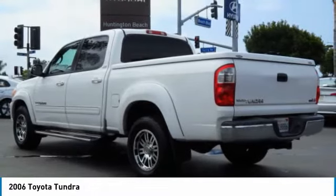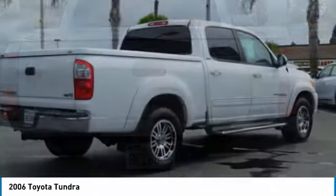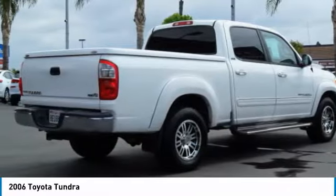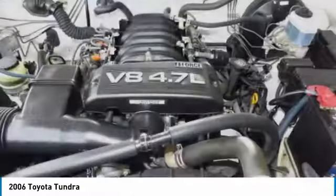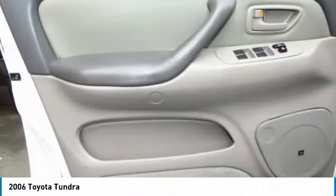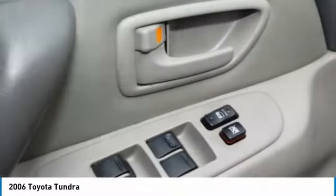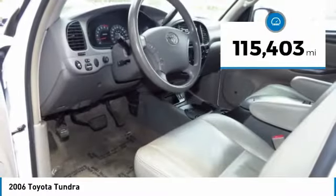Included as standard are vehicle stability control, traction control, electronic brake force distribution, anti-lock brakes, and tailgate assist. With a towing capacity of up to 10,000 plus pounds and a payload capacity of over 2,000 pounds, the Tundra is the perfect mix of power and efficiency. This vehicle has less than 120,000 miles.